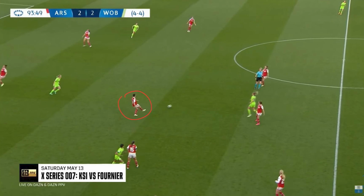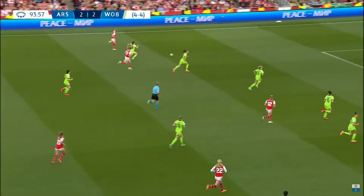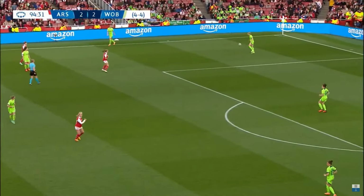Unfortunately, on this occasion, Moy intercepts and is able to start Arsenal on their way towards a counter-attack, which we'll get to see with some quick passing to change the point of attack and free Catley in this left-hand side. Fortunately for Wolfsburg, they're able to defend this and we get to see that pattern repeat again.